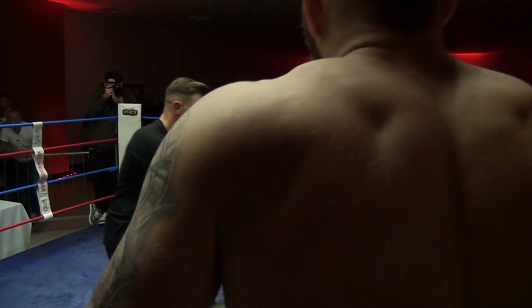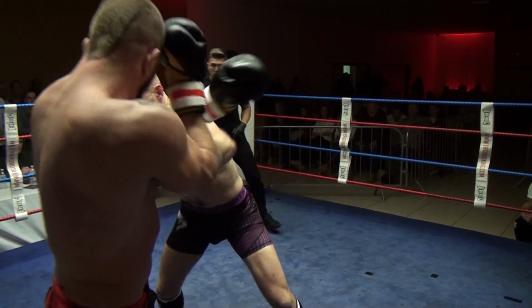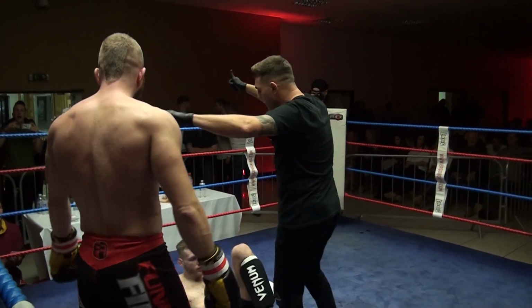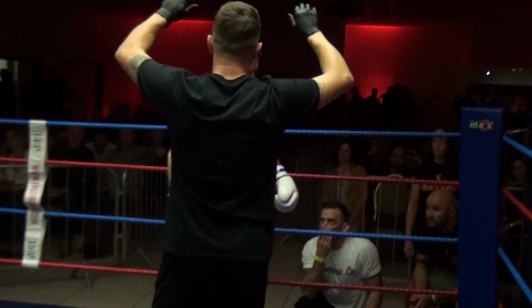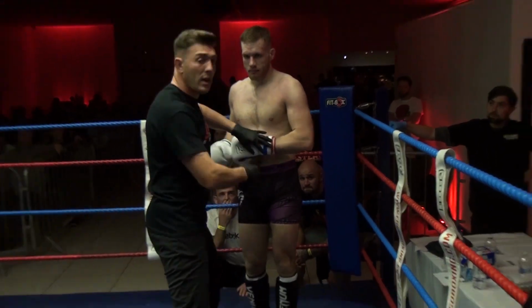Beautiful little flurry there. Controlled chaos. You can see he's practiced that a lot in the gym. 1-2, covers up, throws the knee, and then he followed up as soon as he brought the head back in again. And it's that knee. That knee is setting everything up. Yeah, that knee brings the head back up, then pop, straight on the button. Taylor touches the canvas one last time. That's it. He's done an outstanding job.